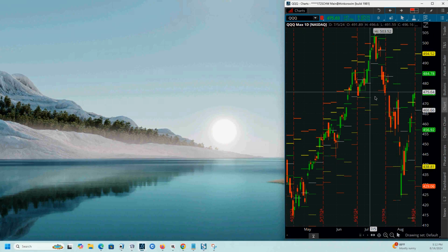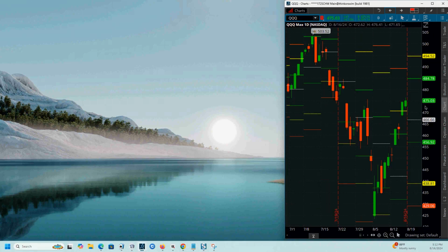On the daily, let me zoom in a little bit here on these weekly pivots. Like I said last time, I was thinking that was the bottom based on what we saw on the weekly chart, and it has shown that yes, it was the bottom. We are coming back up, and we're at the top of this little area right here. So the thing is now, can we break through this week right here?